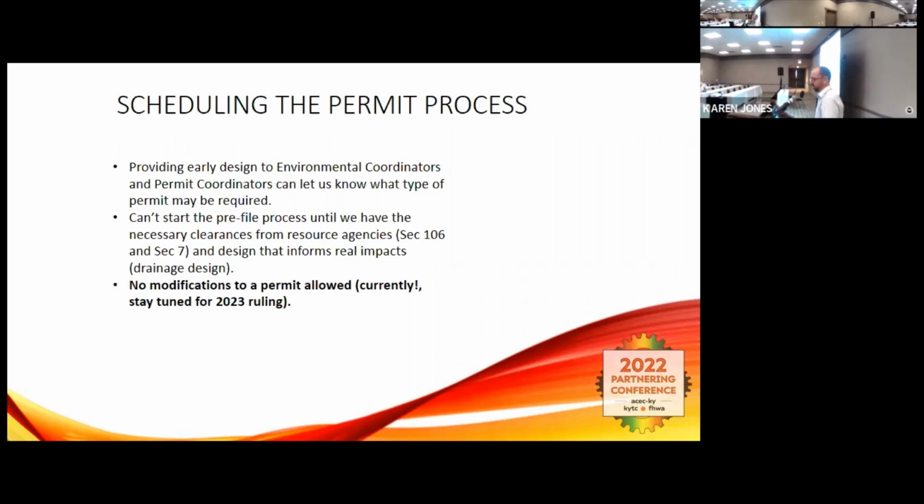So for an engineer, for an environmental coordinator, anyone that's tasked with getting these projects started and starting the permit process so you're not behind the eight ball, some advice I have is provide early design to your environmental coordinators, even if it's not final yet. Permit coordinators can then have some input there and let you know what type of permit you would be looking at. So yeah, you may not know all of your dimensions on how you're going to cross that stream, but just let us know the name of the stream. We can maybe tell you if it's impaired or if it's on an OSRW list.